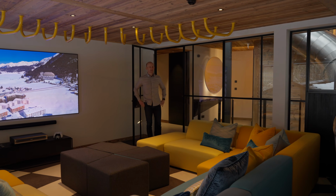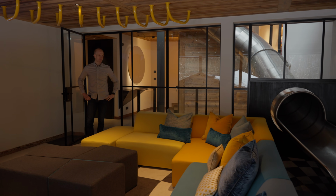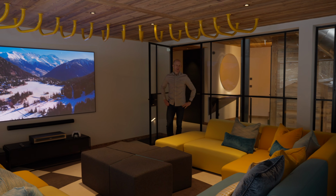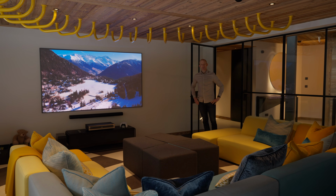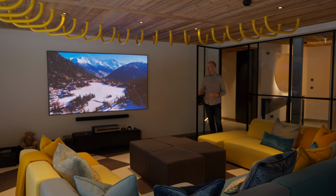So we're down now in the games room. We've got the arrival of the slide, so you can come crashing down into these huge, great big bean bags, and then just a space to chill out. So again, I think they've done it. They wanted to create somewhere that was fun for all the family, so clearly it's somewhere that younger members of a group might retreat to watch movies or to play games.